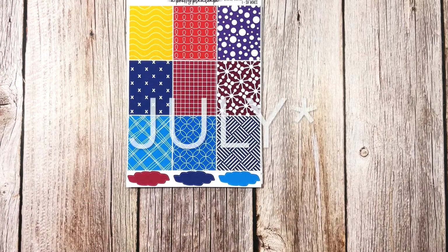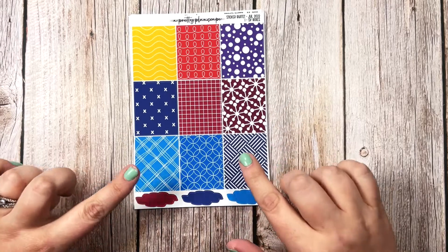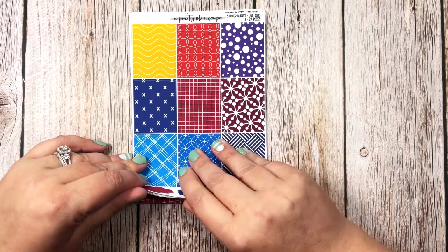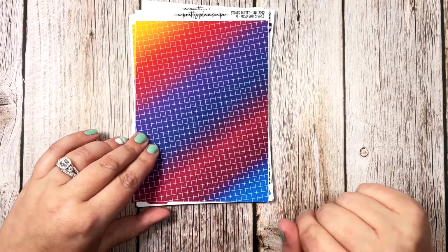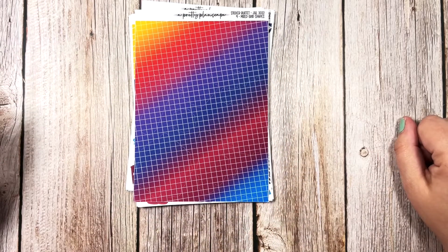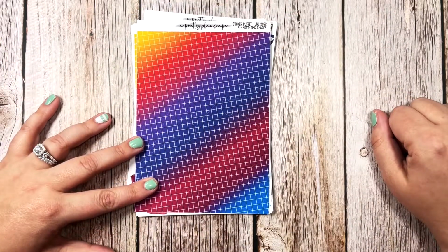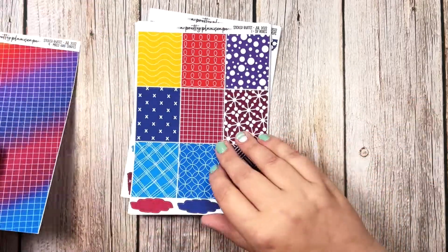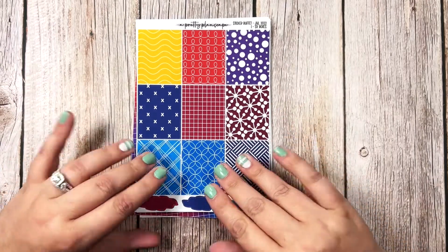These are the August colors right here. And I will tell you right off the bat, I chose them because I'm going to skip straight to the gradient sheet. It looks like a summer sunset to me. That to me just looks like the evening summer sky. So that's the color palette we went with for August. Nope, July. It is July.